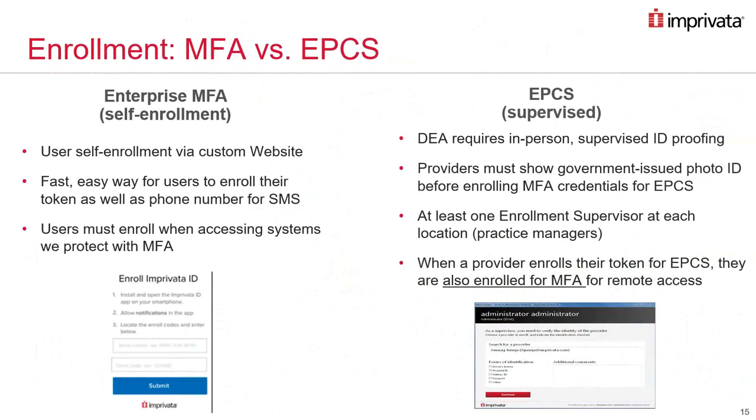The way we implemented it here was that for just doing multi-factor authentication for remote access, for example, we enabled our users to be able to do that from a custom website, so it made it fast and easy. They can also enter their phone number for texting. Although we don't rely on text messages for that multi-factor authentication, it's actually an approve or deny button. When we do the electronic prescribing of controlled substances, the enrollment there also completes enrollment for multi-factor authentication. But according to DEA regs, the identity proofing has to be done in person, and the enrollment of the token or the phone has to be done in person.